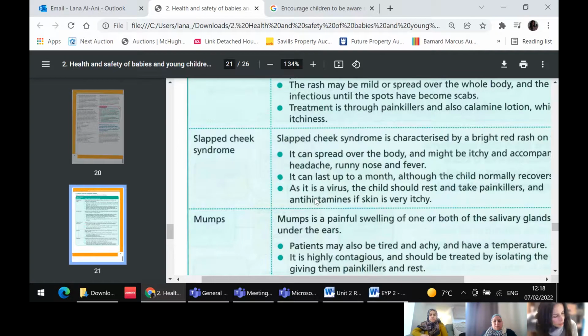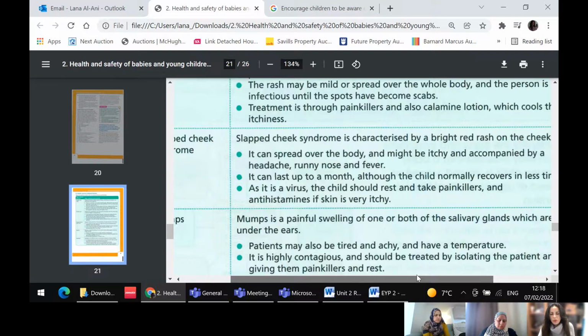Can you think about this illness? No. Let us say you don't know any of these illnesses. What you can do is just type it in Google and go to pictures, and it will show you more about it. However, the description is here anyway.